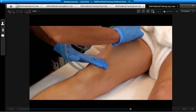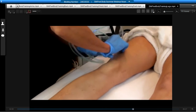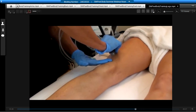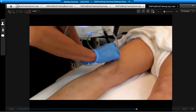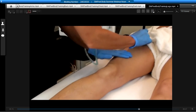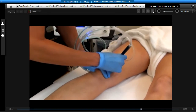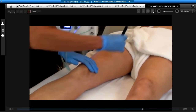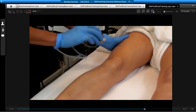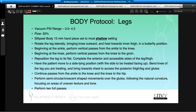And Dawn, how does that feel? You're at a 3.5 vacuum and a 50 flow. Is that okay? Still feels, yeah, still feels soft. So this is where, with this sort of amount of leg, you could do the 25 millimeter up here if you wanted to, for time. So make sure that you're stretching the skin back with one hand, and as you're going forward with the other hand. So now, we're going to have her roll. Excellent. So that's the protocol for doing SilkPeel body legs as well.